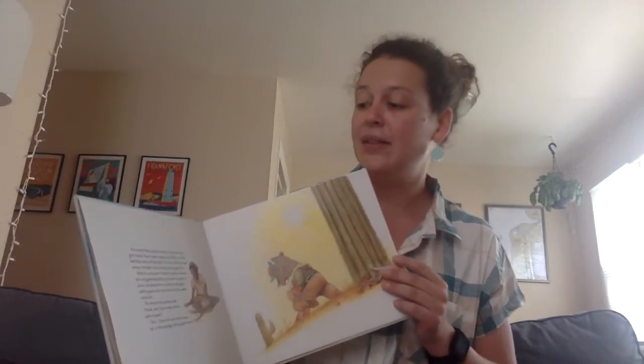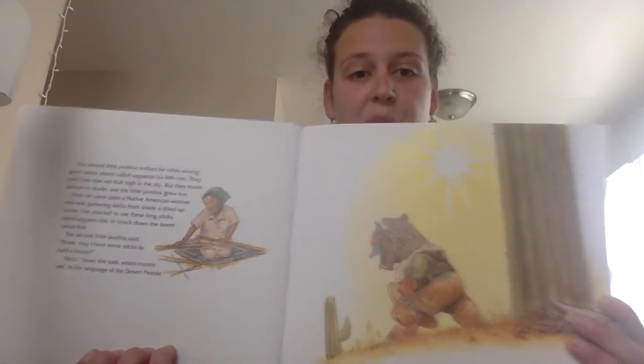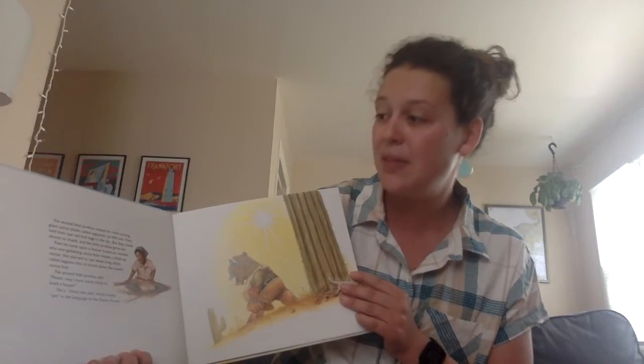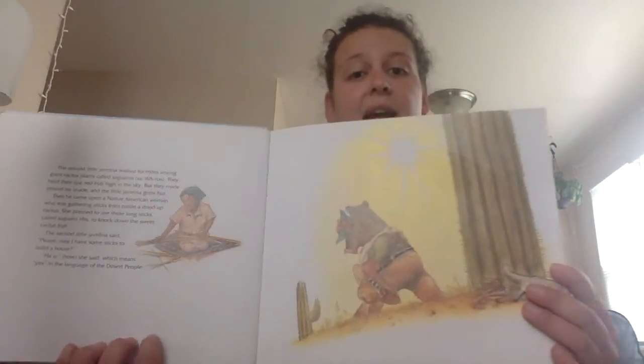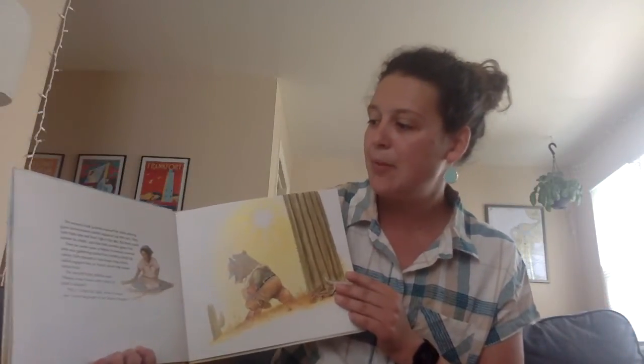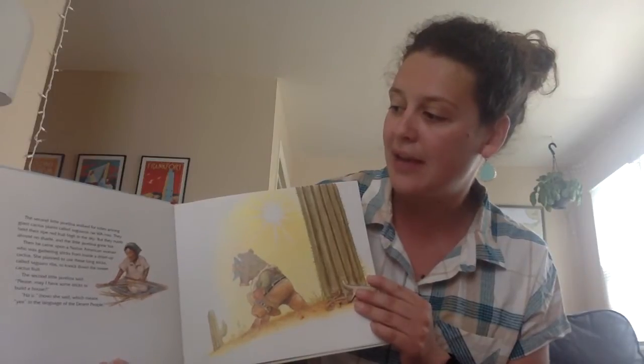The second little javelina walked for miles among giant cactus plants called saguaros. They held their ripe red fruit high in the sky, but they made almost no shade, and the little javelina grew hot. Then he came upon a Native American woman who was gathering sticks from inside a dried up cactus.